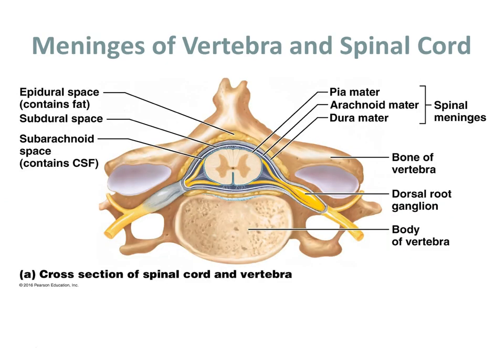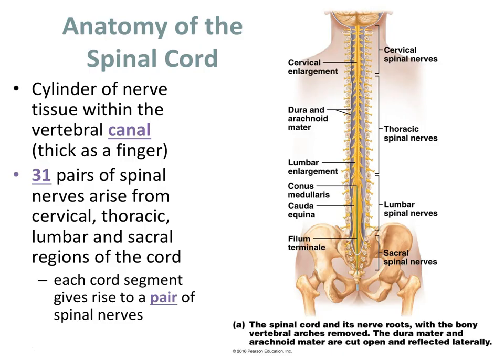You can see the epidural space just above the spinal cord and dura mater in this slide, and you can see the vertebra that surrounds the spinal cord. You can see the spinal nerves exiting through the intervertebral foramen, and you can also see the loose mesh of fibers that form the subarachnoid space.